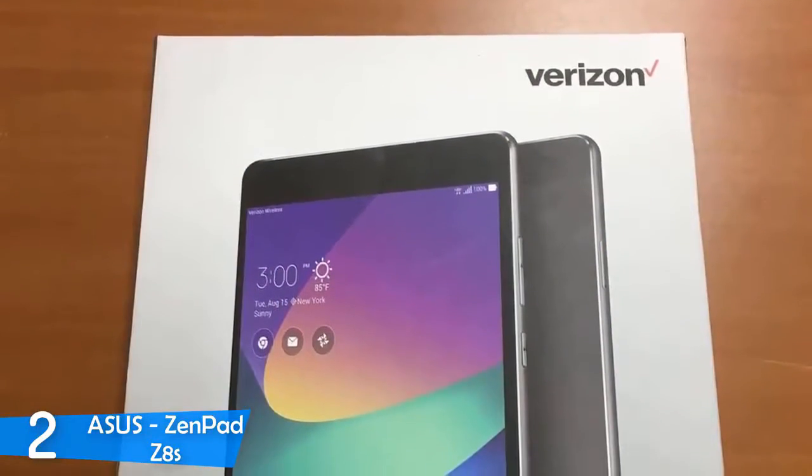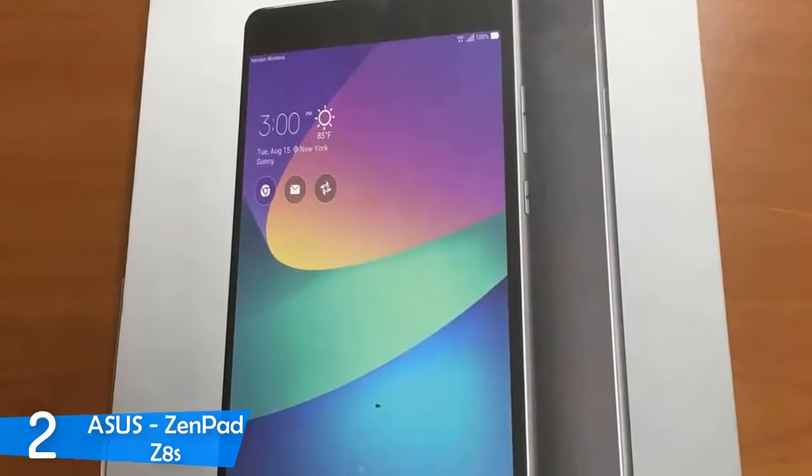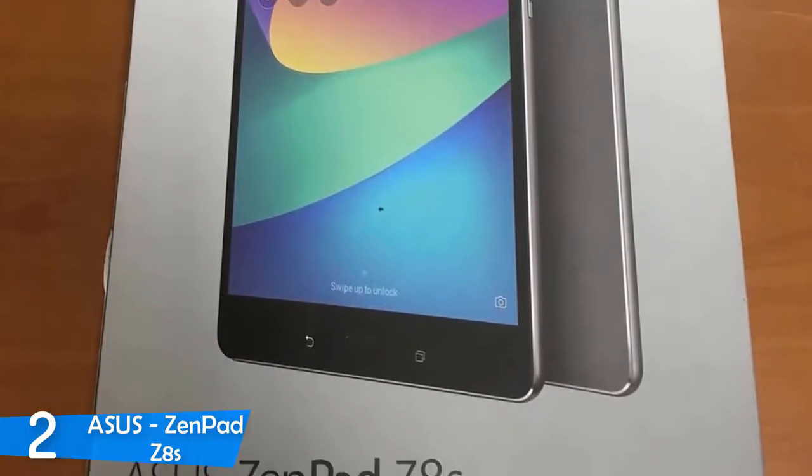While the battery is not exactly on par with the other aspects of this tablet, it cannot be considered poor. In the continuous web surfing test, it lasted a solid 7 hours and 45 minutes.